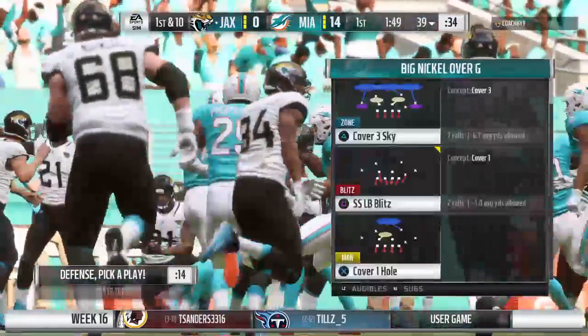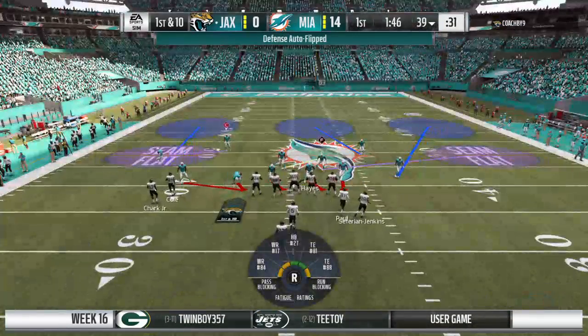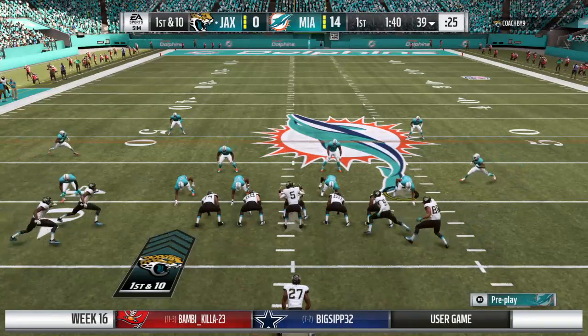When you call a wide receiver screen, no matter how many blockers you get in front of the guy that catches the ball, there's still an aspect of the guy catching it, turning into a runner, breaking tackles and creating his own yardage, and he just did on that play.